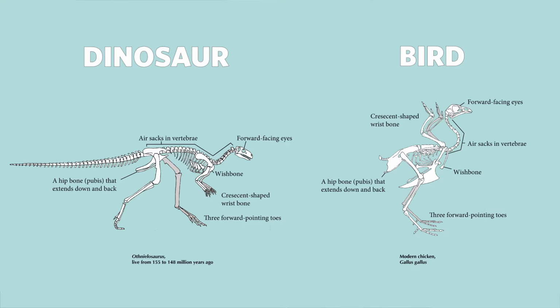So they all have three-toed feet. They all have the S neck shape. And they all have this hole in their hips that is different from mammals, for instance, that allows them to position their limb bones under their body.